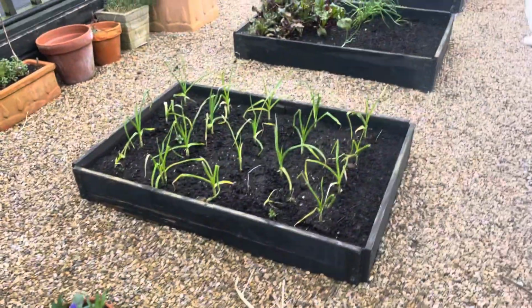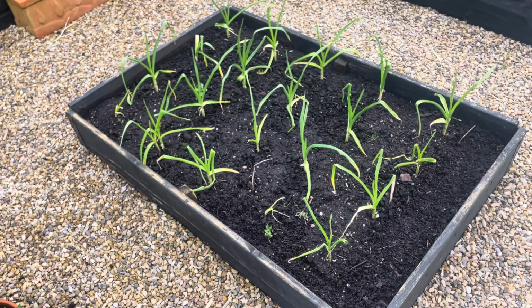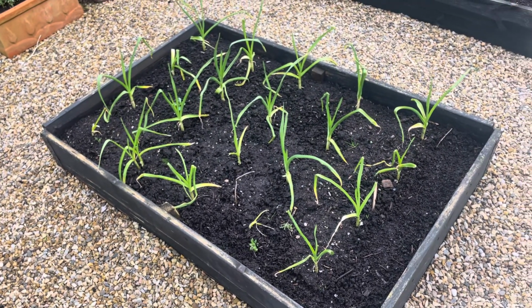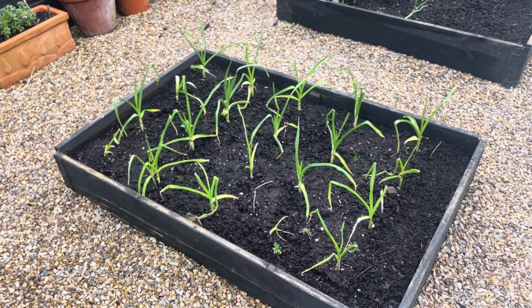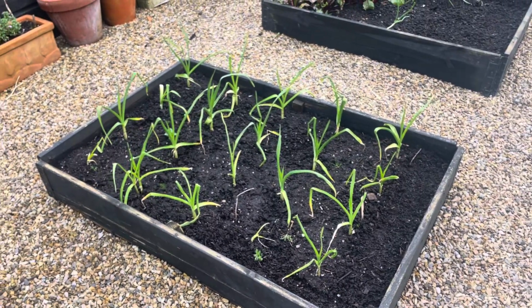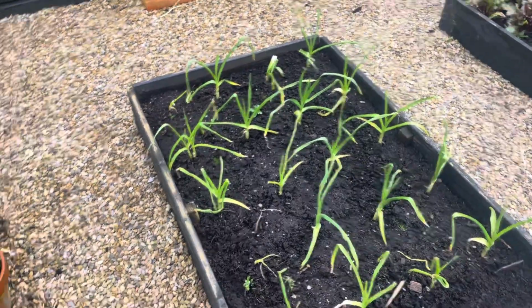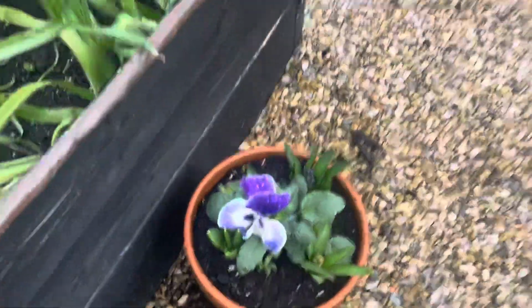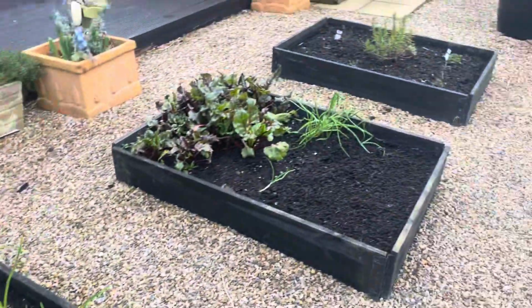In this bed, you can see here, I've got garlic. I do like garlic. There's probably 25-30 garlic plants in there, which will be ready about June. And again, I like garlic. It's a nice aromatic, and it's something I enjoy growing in the back garden because it adds a bit of colour over winter. Another pansy and some hyacinths starting to come out there, which is great.